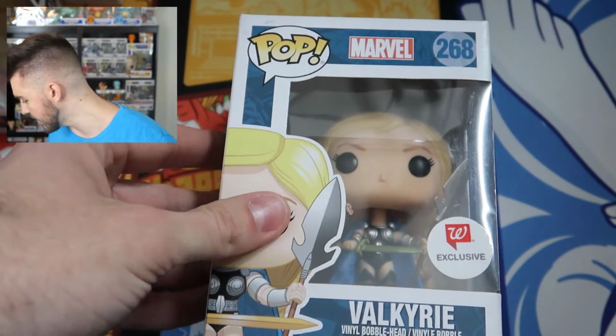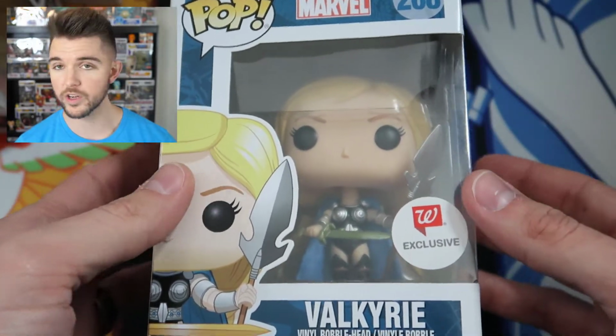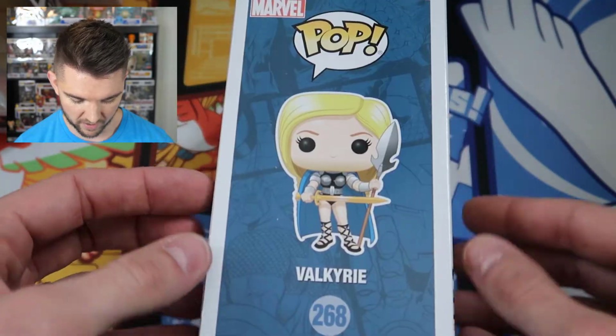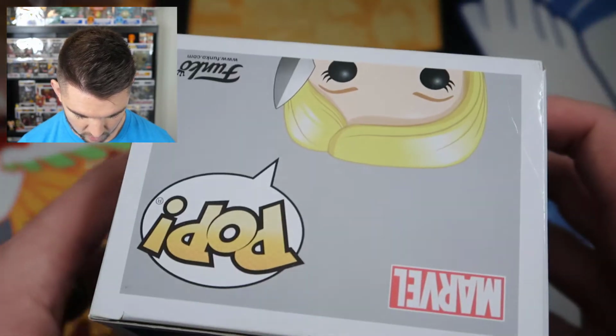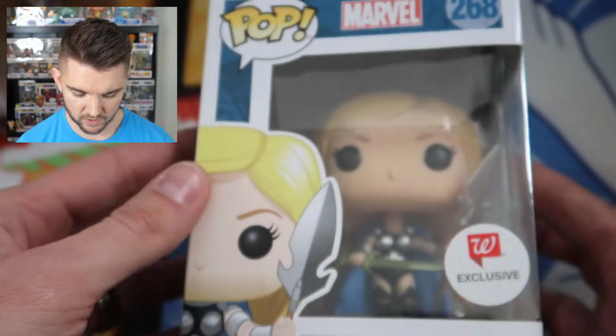This is Valkyrie, based on her comic book appearance, and this was a Walgreens exclusive. It went up once and never again. I've never seen it in stores, and it was very hard to track down, but I found one on Mercari, and the box looked good based on the pictures, but I was willing to take a hit, and this is actually really good. Okay, cool.